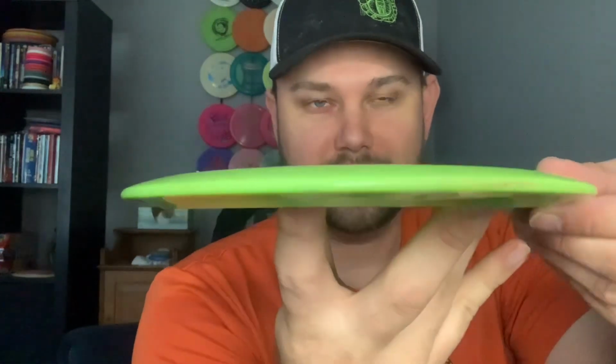Very neutral PLH. With an understable disc, you either expect the wing to be a little lower than that or the wing to turn down a little bit, but it doesn't. It's kind of like a straight wedge, but it does give an understable profile. Kind of reminds me of like a slimmer Valkyrie feel.